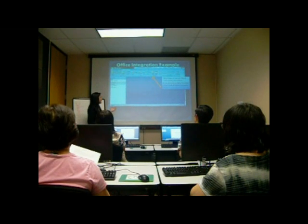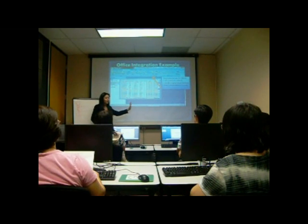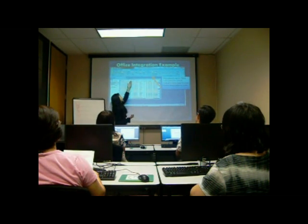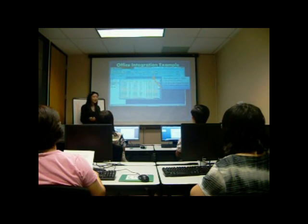We start off with an Excel worksheet. We typed up everything we need, and now what do we do? Well, we can put it into our Access database. Access right here is going to be importing Excel data sheets.